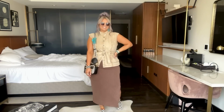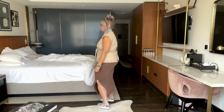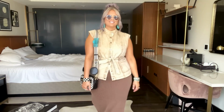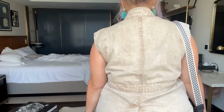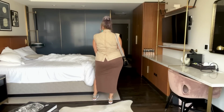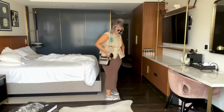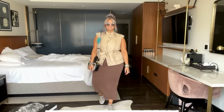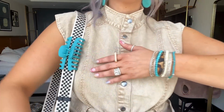And a couple things here. So we've got a little bit of an offsetting color base here, although I would argue the one is a little bit more warm than the other. But I like first that it's a vest that's fully done up, almost to like a mock neck, and that's a little bit different. And then I think just really the juxtaposition of pairing that with a skirt. And then I think obviously the checkered accessories just add so much here. So we've got checkered accessories a couple places.